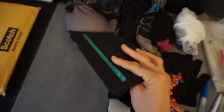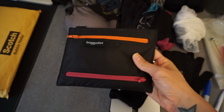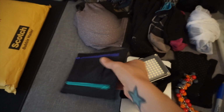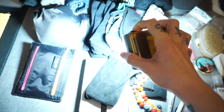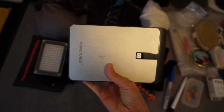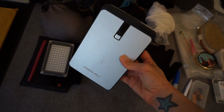This change purse is useful because it has so many different pockets, so you can fit your passport in there and then keep currencies from different countries in each of these colored pockets there. This is a light that I use for night photography. This battery is used to charge my phone, and it's huge because I got it so it could charge my laptop as well. I'll probably keep this on the bus.